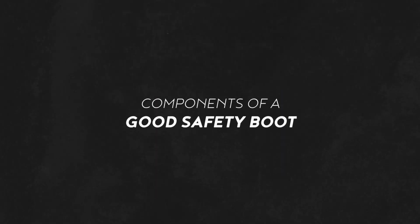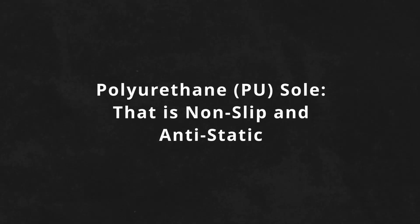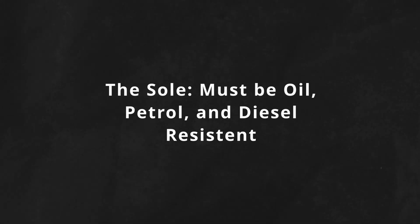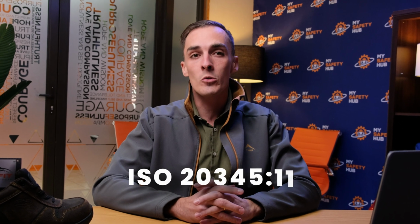What are the minimum requirements for a boot to be called a safety boot? It needs a polyurethane sole that is non-slip and anti-static. It also has a toe cap that can withstand a minimum of 200 joules of force. And lastly, the sole must be oil, petrol and diesel resistant. All of these criteria are defined in the ISO 20345-2011 standard. However, the industry is changing to the 2022 version very soon.